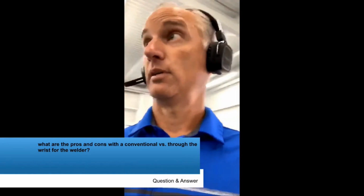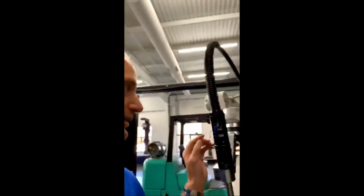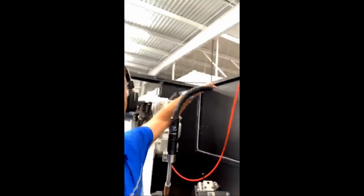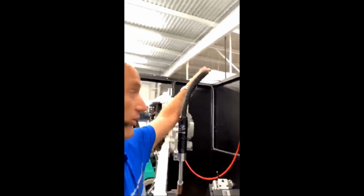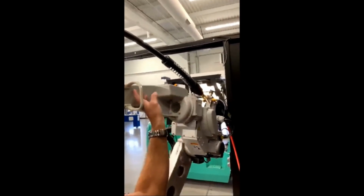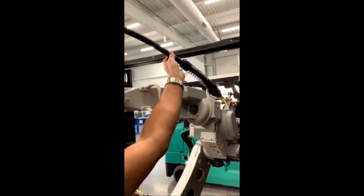One of the biggest ones, I guess I'll walk over here next to my system a little bit. Probably the main benefit that you really get from the through the wrist torch, I don't have the through the wrist on this one, but I'll explain, is when you have the conventionally mounted torch, you have your whip, the back end of your torch up here, flopping around, okay? So when you go to a through the wrist torch, that back end of that torch goes through the inside of the forearm right here. So all this whip now is held so it's not flopping around. So that's basically the pro in my mind.